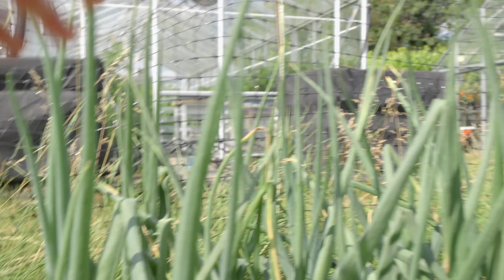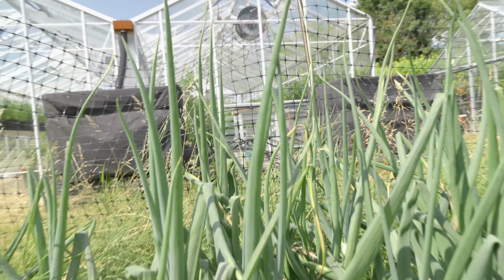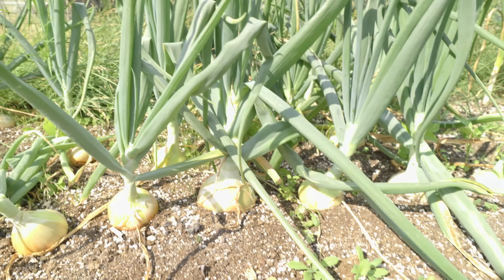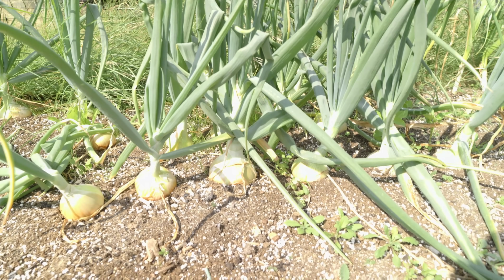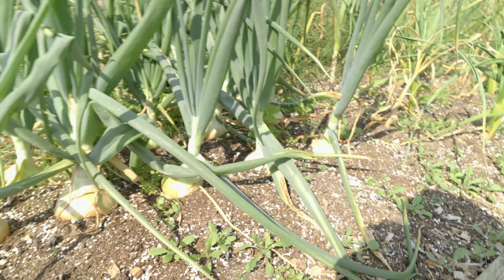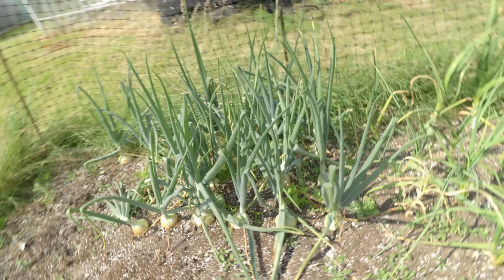I'm actually unsure of when to pick them. I believe it's the same as with garlic. You wait for these things to start dying off, and then they should be ready at that point. But if any of you know when I should be picking our onions, please let me know. I'd hate for them to go to waste. They're looking absolutely gorgeous, so please let me know in the comments. Also let me know how to pick them.